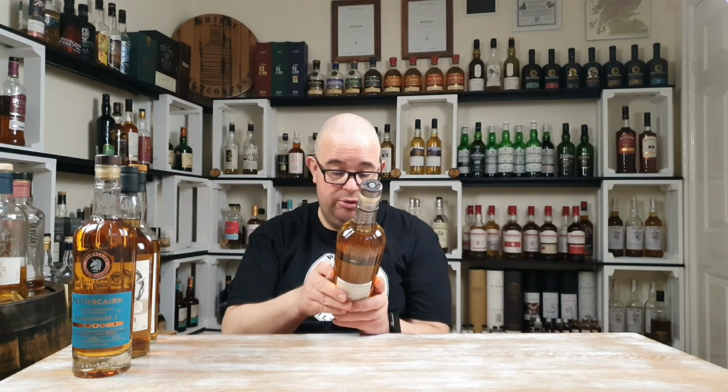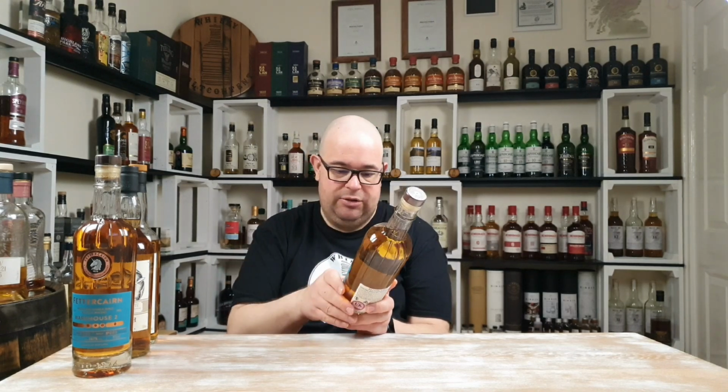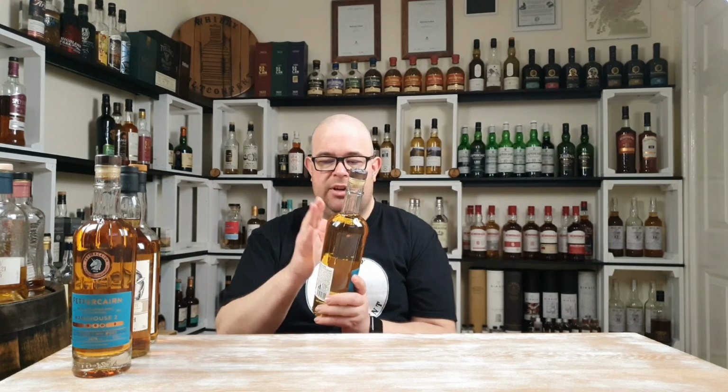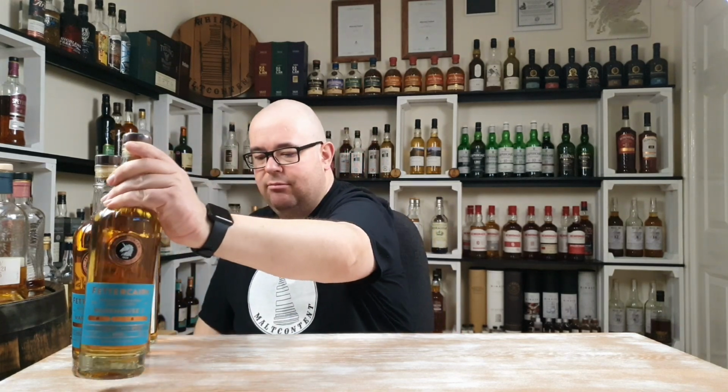Warehouse 2, batch number 2, distilled 2009, bottled 2021, so 11, maybe 12 years old in this case, 48.5% ABV. If I remember right, this is an ex-rye cask whiskey, so might be nice.